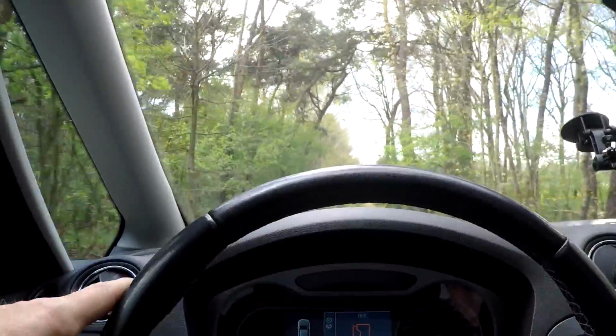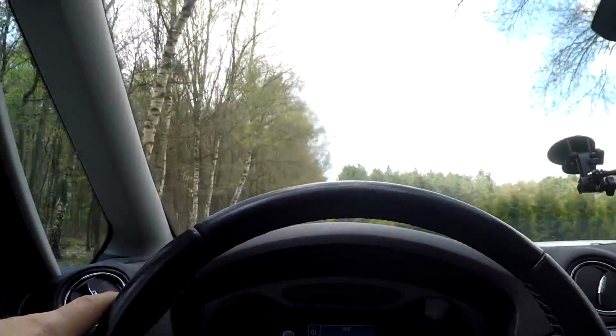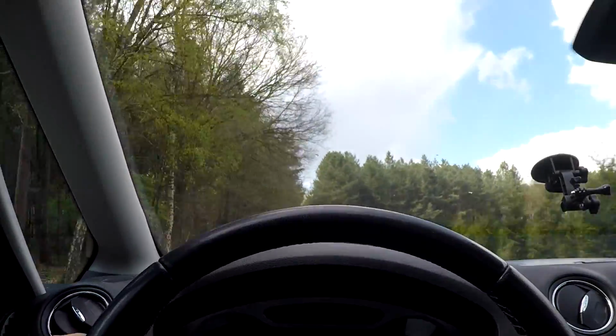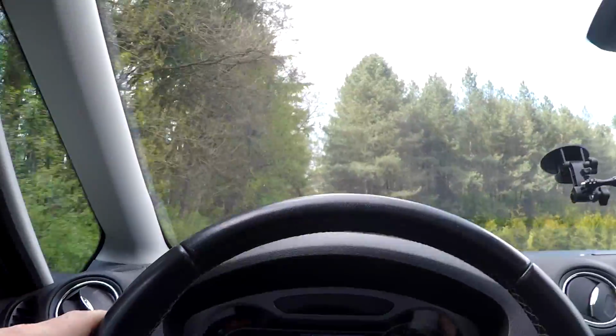Whoa! Did I get that on film? Oh, you fucking hell, you probably couldn't see it because the steering wheel was in front of it, but there was just a deer passing the road.